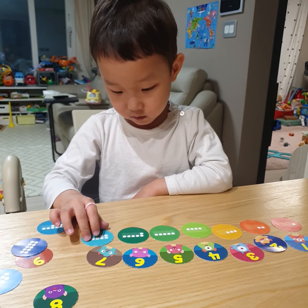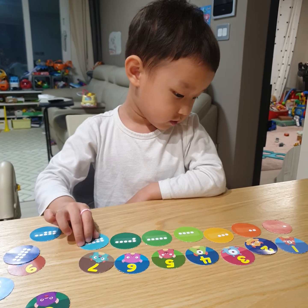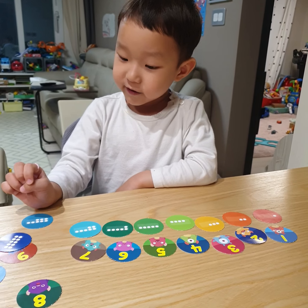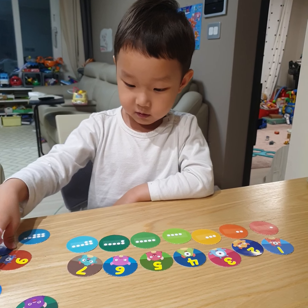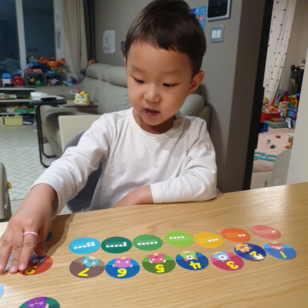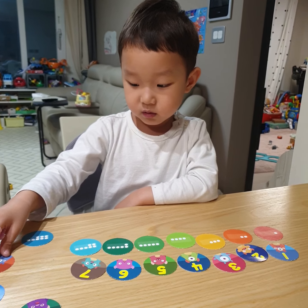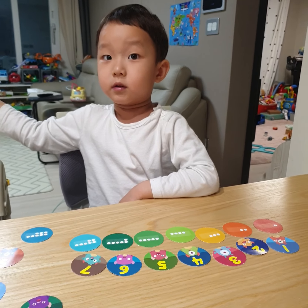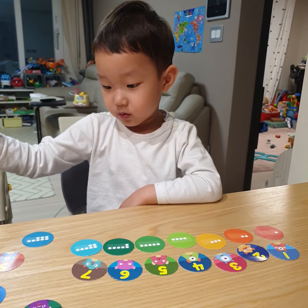So, what is the next number? What a long line. Yeah, what a long line. So, what is the next number? Quick. 7 plus 1 equals? Is it late? Yeah, it's late. I know. So 7 plus 1 equals?